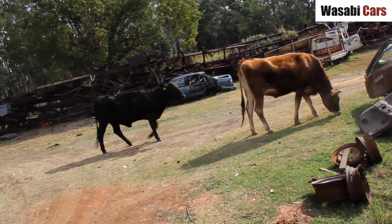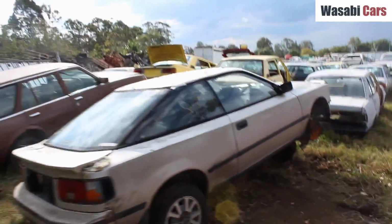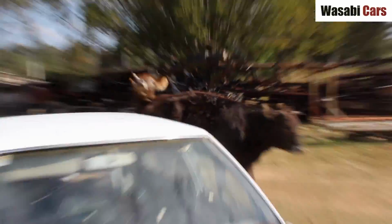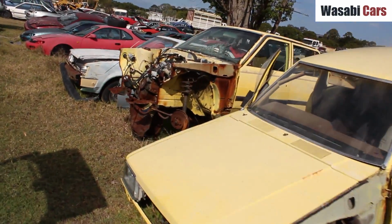Jeez, any bovine fans out there? I mean, if you like cars and cows, this is the video for you. Anyway, we've got a Celica, g'day cow. Whoa, E70 Corolla. A couple of them, 1, 2, 3, 4. Well, I'm guessing they would need a bit of privacy. I'll just step back a bit, but yeah, KE70, ooh, freaky.